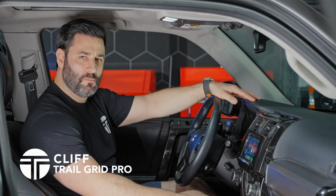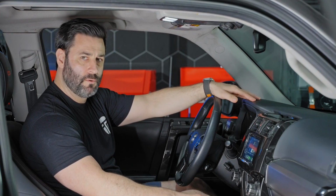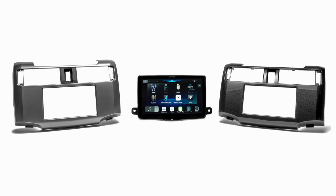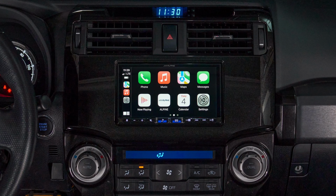Just wanted to take a few minutes to go through the full Alpine lineup in a Toyota 4Runner with you, all three screen sizes, so you can see exactly what you get if you get the F507, F509, or F511. So for starters, here's the F507.